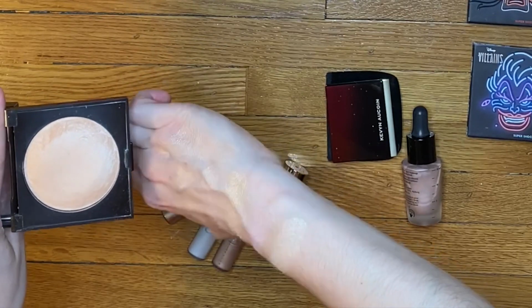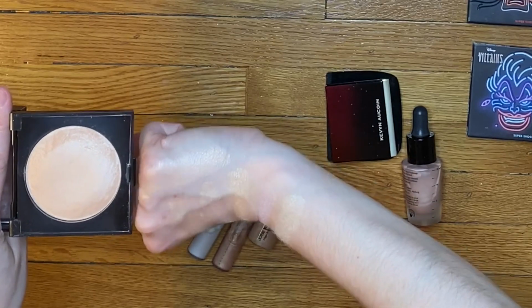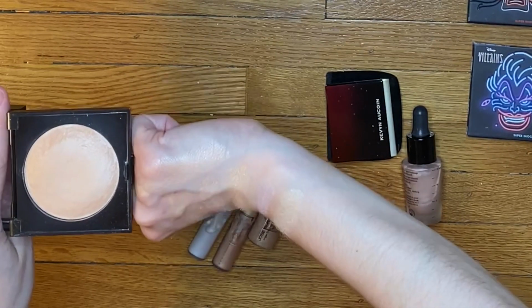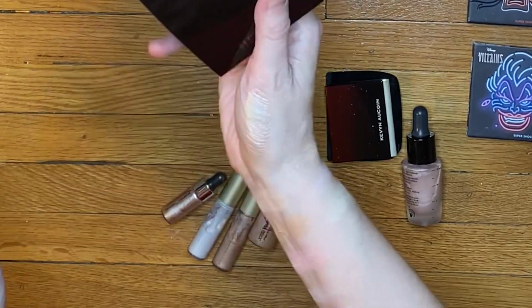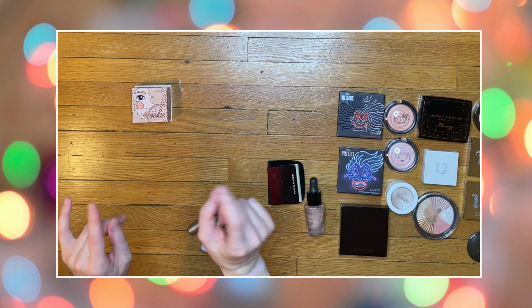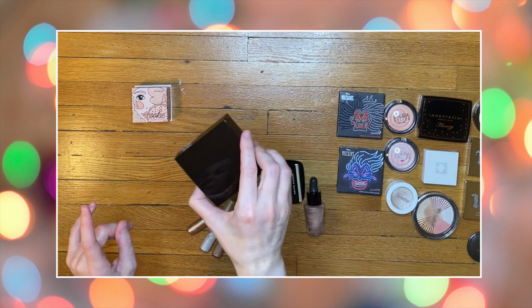You look like that is how your skin is, and you're drinking your water, you're taking your vitamins, you are exercising, and you just have your act together, and it shows on your skin, and that is what this highlighter gives you. So for somebody like me, who doesn't always drink her water, and who doesn't exercise, and who's not always her healthiest, this is a godsend.